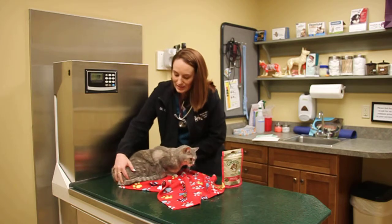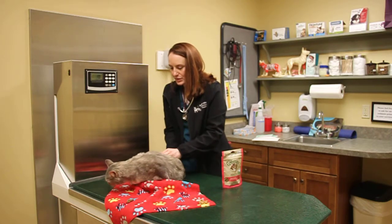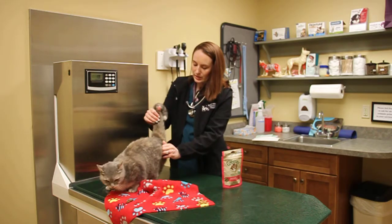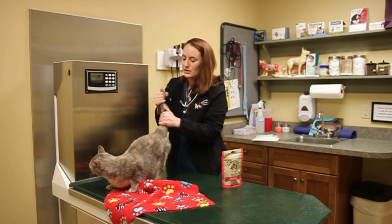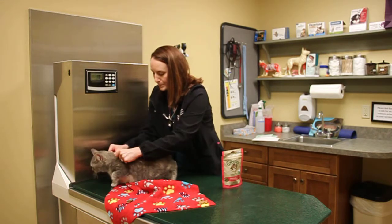And then lastly, I'm generally going to come back and feel the lymph nodes that are behind their knees, so kind of working our way back. I'm then going to look under their tail as well, just to examine their back area. And I'll try and just run my hands over them to feel for any lumps or bumps and kind of look through their fur as well.